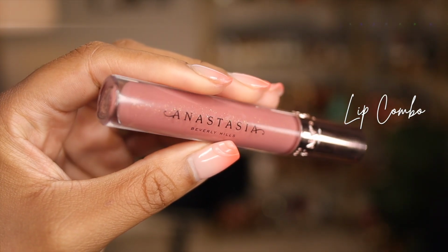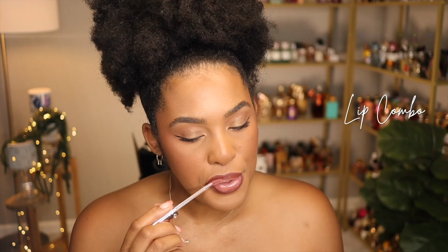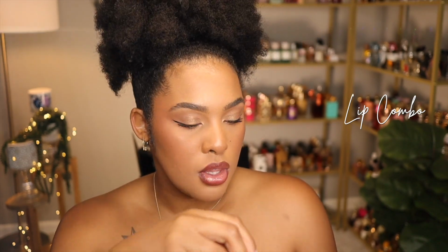But y'all already know my favorite formula of lip gloss are these Anastasia Beverly Hills lip glosses. The formula is incredible, longevity is there, and I love the shades that they have. Today I'm wearing Toffee Rose, but Sunbaked is also another shade that I am in love with. So if y'all like these lip combos, I'll keep them up.